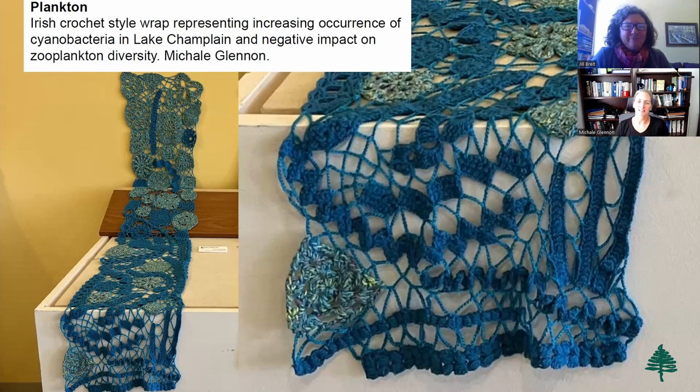So this one is a representation of a shifting community of plankton in Lake Champlain. And this is based on the work of Tim Mihuc and his students at SUNY Plattsburgh, who have been looking at plankton communities in the lake for a long time. Bachwalt et al. is the actual paper that I focused this work on. What they found was that increasing prevalence of cyanobacteria, so blue-green algae, in Lake Champlain over time is associated with a decline in both the abundance and the diversity of zooplankton. And so I just wanted to illustrate that community shift, in this case using crochet. I love crochet because of the freedom to just create anything you want to.